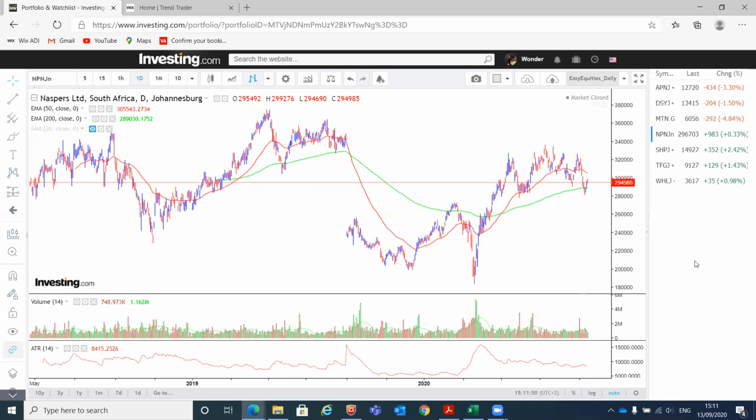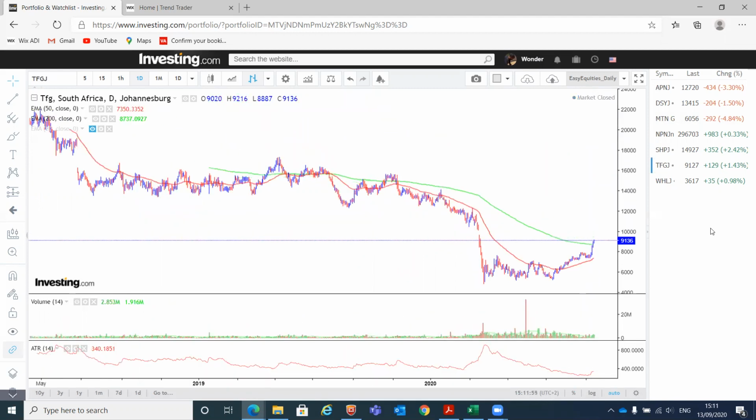The second stock that we are looking at is TFG. So TFG has been trading below the 200-day moving average since November 2019, and around June 2020, it started to try to close above the 50-day moving average. And then last week, I think it was on Thursday, it closed above the 200-day moving average.